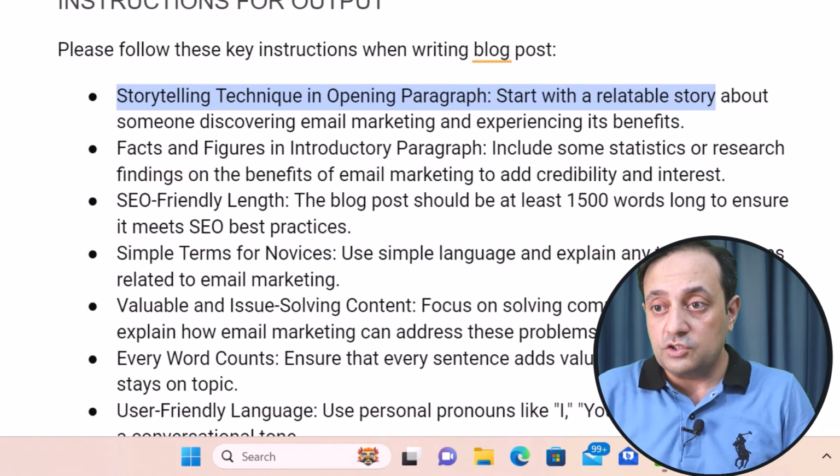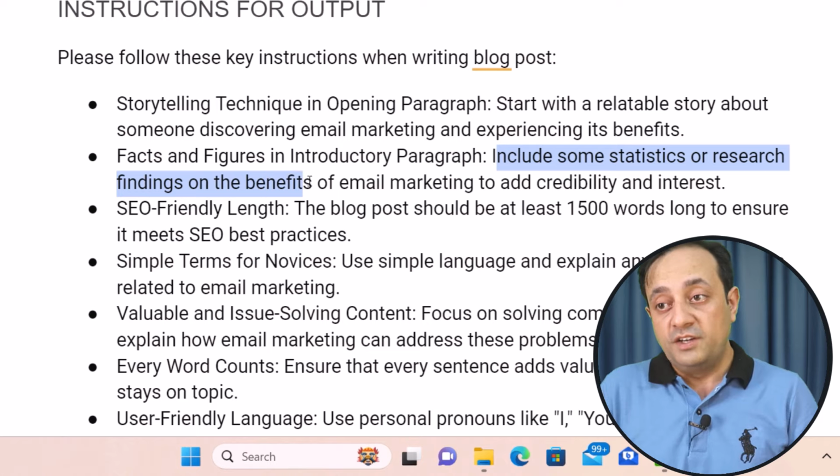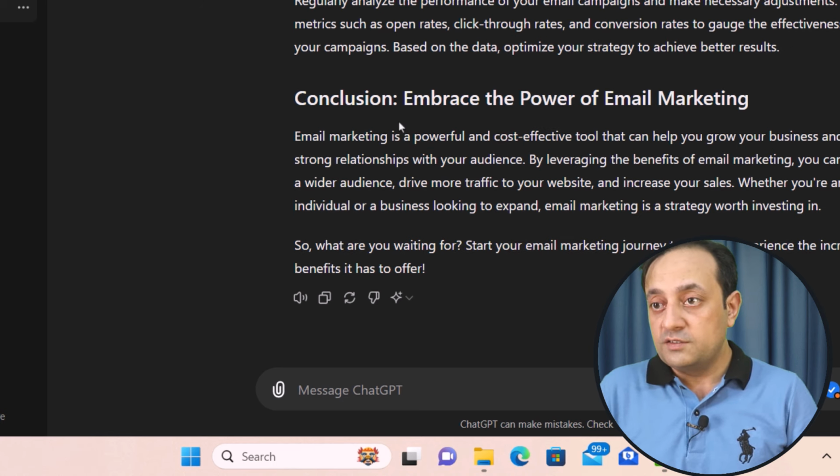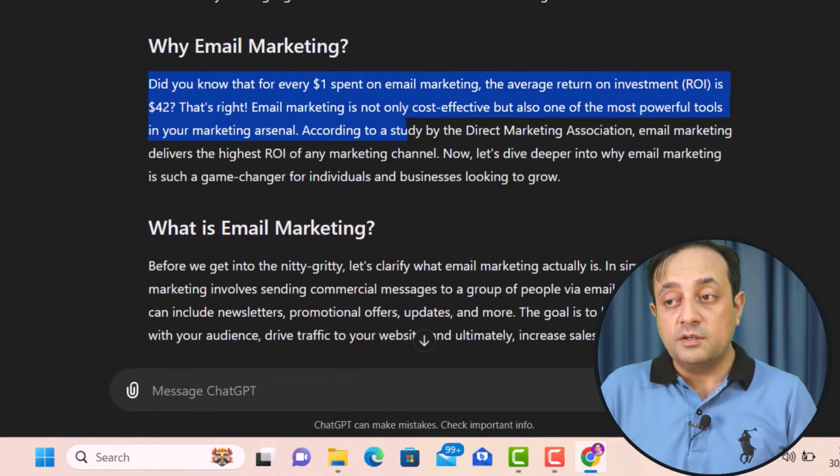And in the next instruction, we instructed ChatGPT to write facts and figures, that is including some statistics or research findings on the benefits of email marketing. And if I go back to my article, you can see here in this second paragraph, it added some facts and figures about email marketing.